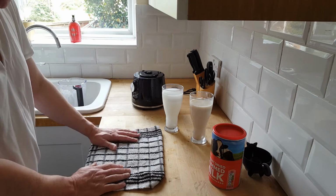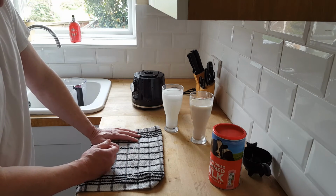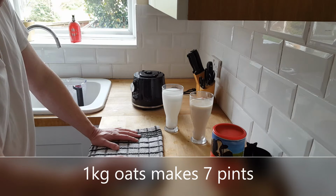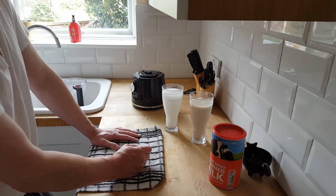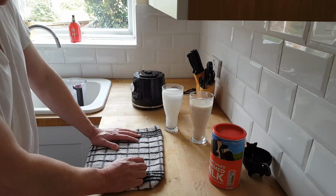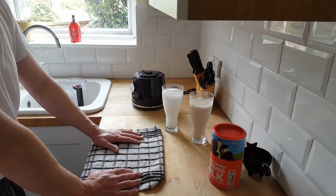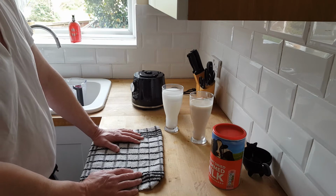With the oats, I normally buy the oats in kilo bags, as indeed I do with my rice. And when you look at the oats, that 1 kilo bag will actually make 7 pints, because you've got 7 cups in the bag at 140 grams. So you're getting more pints of milk out of that. If the kilo bag of oats is 75 pence, which it is, your 7 pints come out at 10 pence per pint.